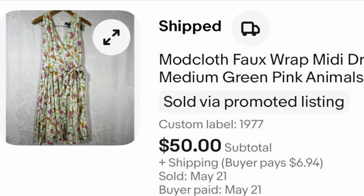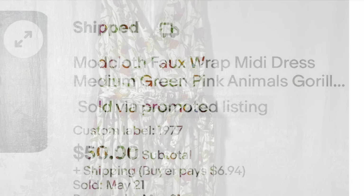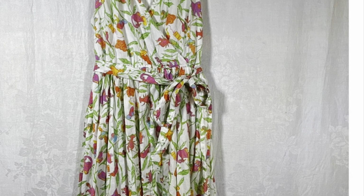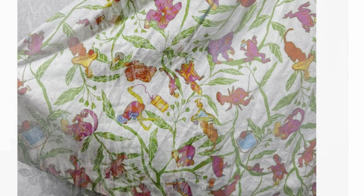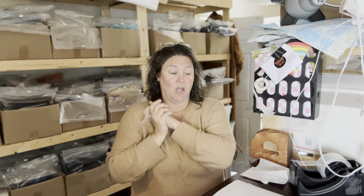So something like this, even if it had a lower sell-through rate, I probably would have still bought it because of the interesting pattern. It was very cute. I'll show you the picture. So after fees, shipping, and my cost of goods, and this did sell promoted, so I paid an extra $2.09, my profit is $33.89. That was the best item of the day.